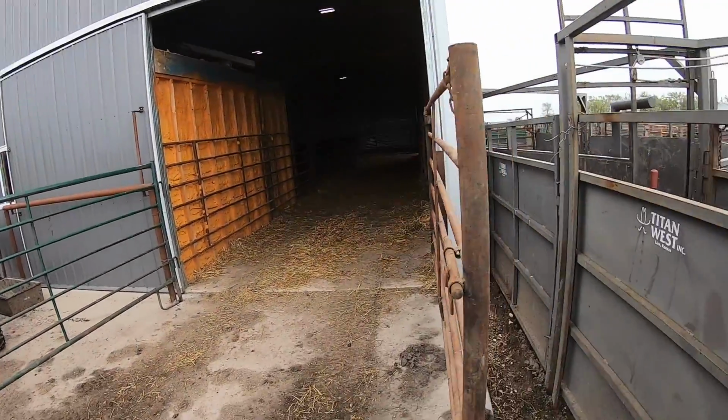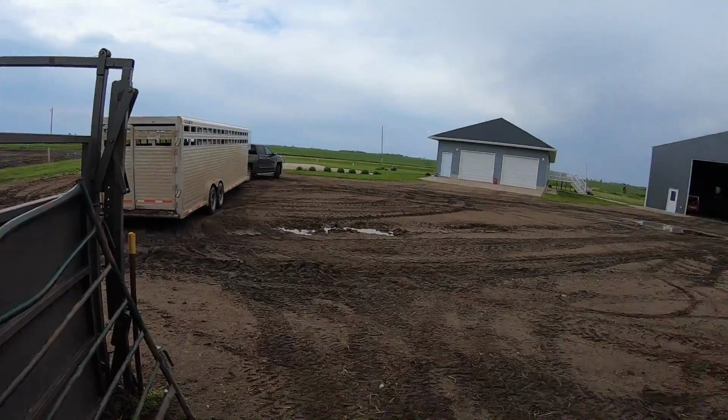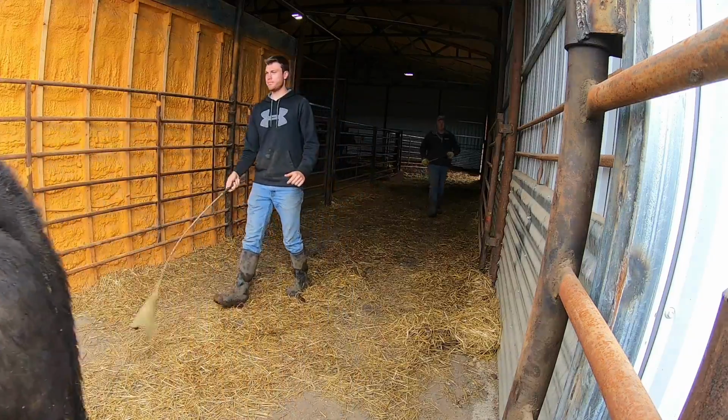Like we did with the calves the other day, we're running the bulls right through the barn here. That way we can keep them out of that muddy mess back there. So right now we're just backing up the trailer, and we'll start sorting off a couple bulls and putting them in the trailer and taking them to pasture.